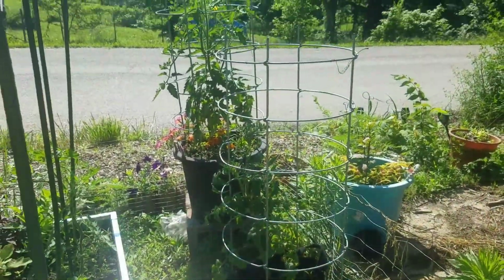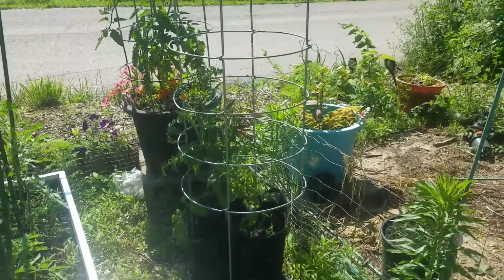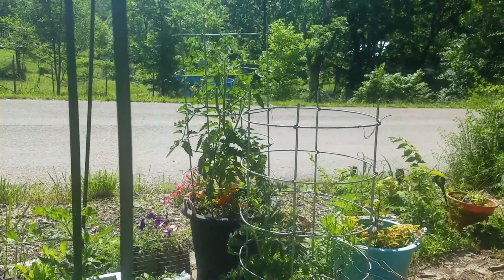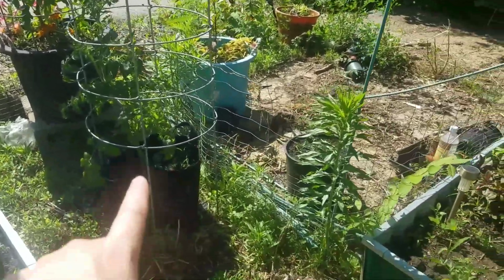These are my experiment. I'm doing some determinate tomatoes this year. In that one up there, I believe, is a Celebrity, and these are Better Boys. I've never grown a determinate tomato before, and I wanted to try it, so I picked some up from our Master Gardener's greenhouse. They say they do better in pots, so that's what I'm trying this year. We'll see how they grow. I do have one that I actually stuck in the garden to see if the whole pot thing was true or not.